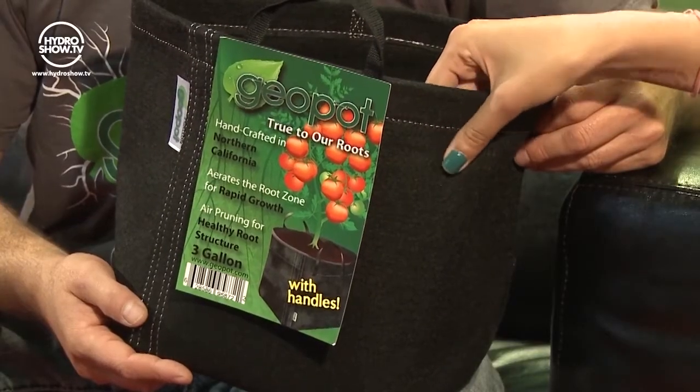So can you tell us what differentiates GeoPot from other fabric plant containers out there in the market? Yeah, what differentiates the GeoPot is the construction of our pots. We use a really high-grade fabric, and if you feel it, it's very thick and really, really strong. We use a bonded polyester thread, which is the same thread used in sails and sailboats. It's UV protected, it can stay wet without decaying.